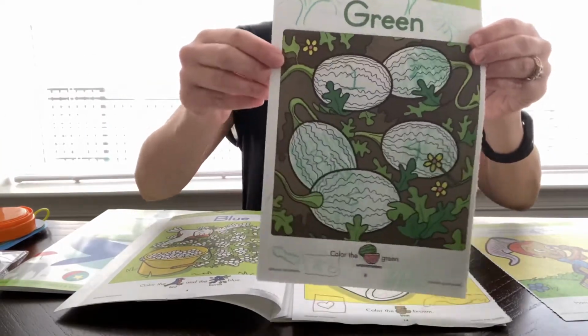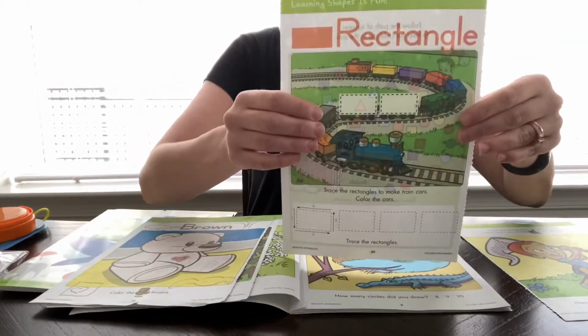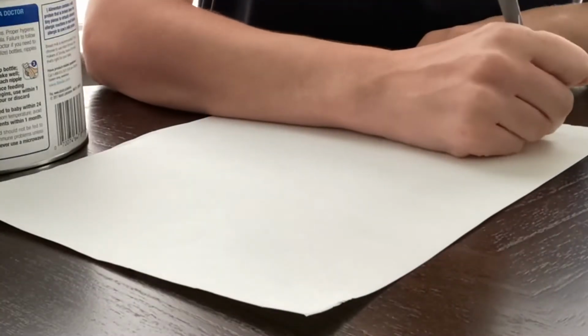So like you can see, we colored the sun yellow, the watermelons green, we count them, I read to him the instructions, and it's all in fun right now. He does know his colors, we're learning them, but it's just something different.